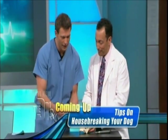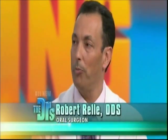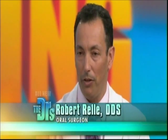So after the surgery, you can see that the mandible or jaws has come out a little bit so that the airway has opened up. That's exactly right. And by bringing the skeleton forward, we bring the tongue base away from the back of the throat, and that's what opens the airway.